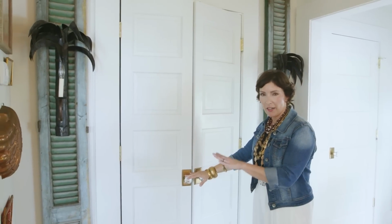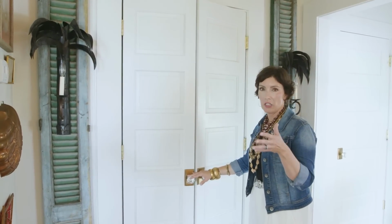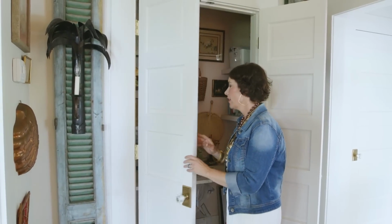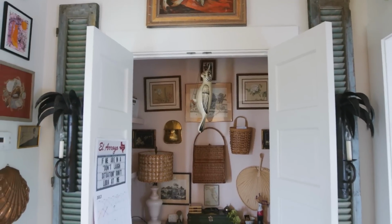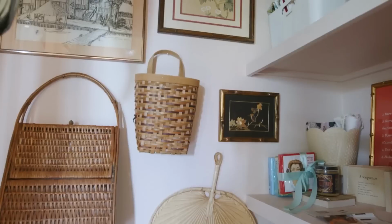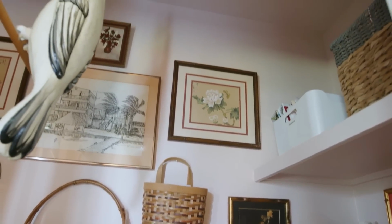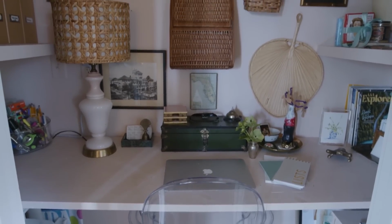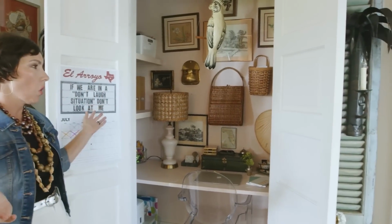But this is the area my kids call Central Command, because this is where all the stuff goes. I know it's probably not super editorial, but you know what? It's got to be fun, right? You've got to have some fun calendars, and a friend gave this to me and I love it. It kind of keeps us all on our toes. This is where we do all the things.